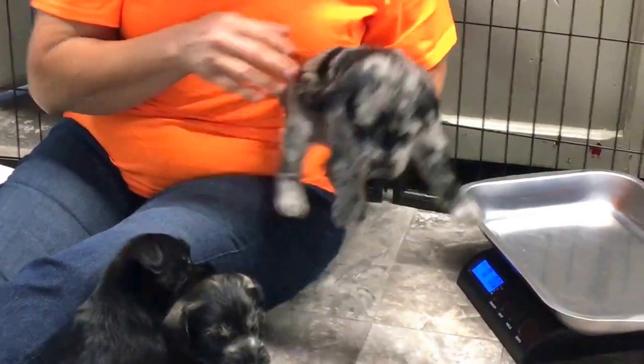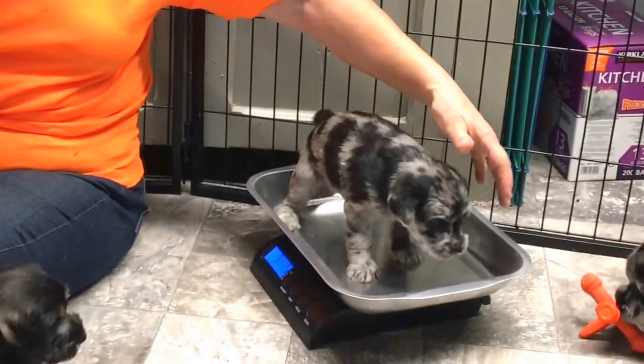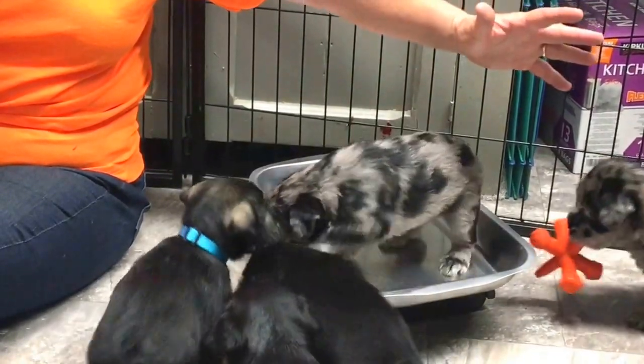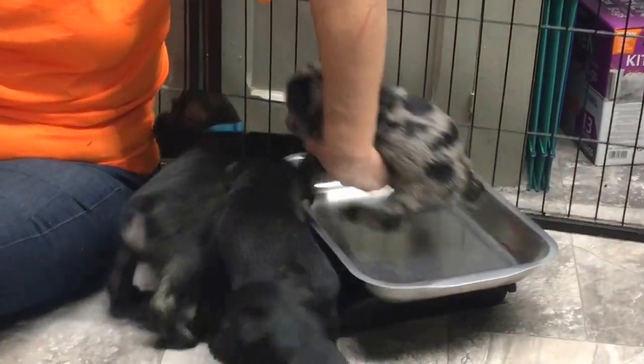All right, just for fun, I'm going to weigh one of the merle females. 3 pounds, 12.5.